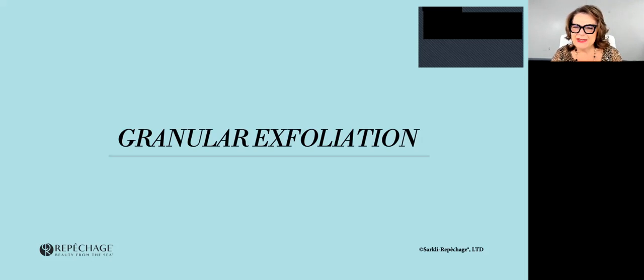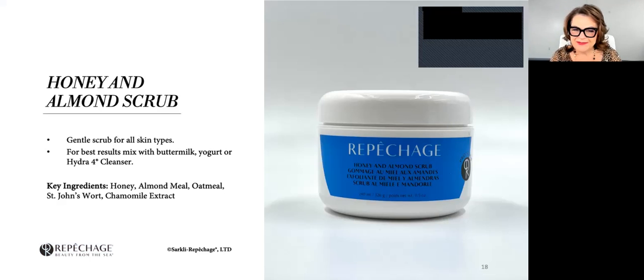So, beef carpaccio or just a very nice aesthetic procedure, which we will talk about now. So in the realm of our practice as estheticians, we can offer to our clients many wonderful things that are not going to make them look like beef carpaccio, but certainly will enhance their beauty.